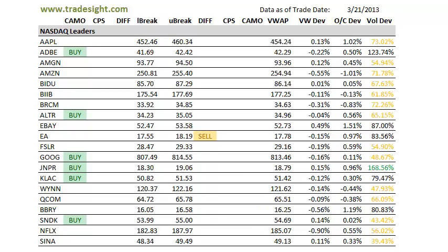This is the afternoon look at the scans for the market leading stocks. This is going to be for this coming session, Friday, March 22nd, 2013.